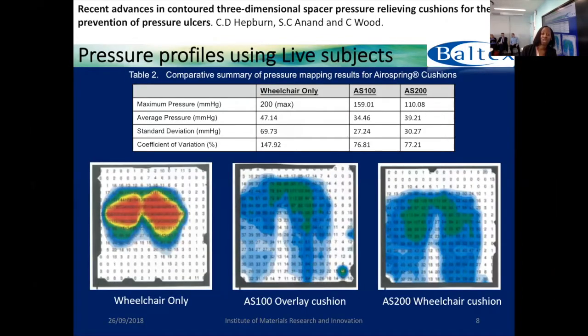Some initial research occurred with the initial products, the AS100 and AS200, which were mentioned earlier, using a variety of able-bodied live test subjects. The first diagram shows a seated person on a wheelchair with no cushion. The red area shows the extremely high peak pressures that occur when you sit on a wheelchair with no cushion at all. The next two diagrams show the AS100 and AS200 on a wheelchair, showing that peak pressures in the seated area are quite low, being blue and green areas, and extremely lower than sitting on a wheelchair without any cushioning whatsoever.